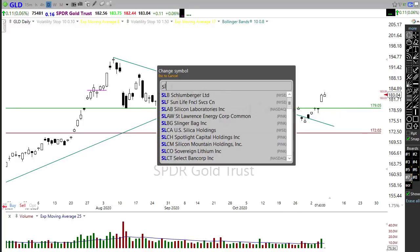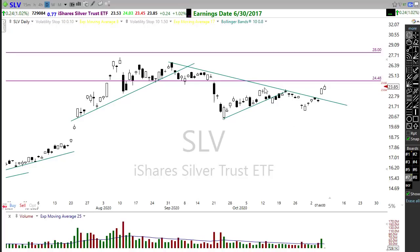We might also want to keep an eye on silver. Silver also breaking that downtrend.